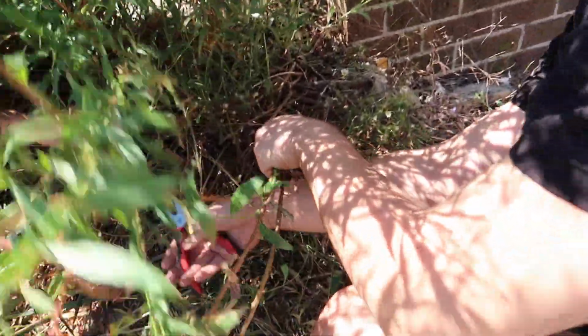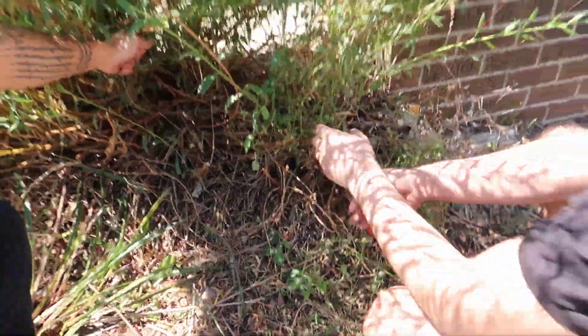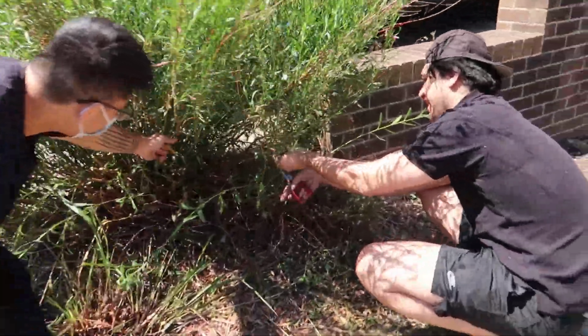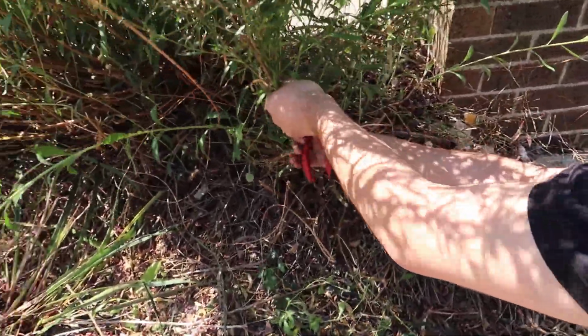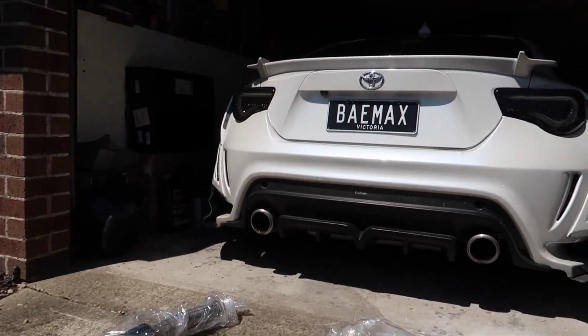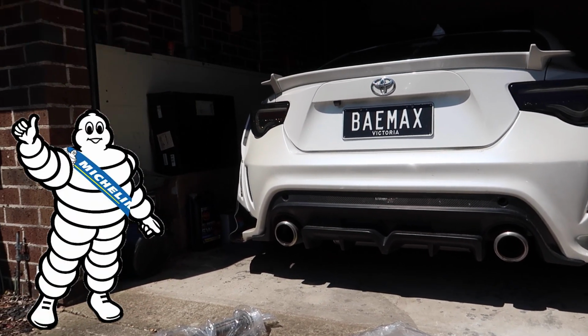Oh, what are you doing, Scotty? Is that automotive pliers? So these guys right here are doing the garden, this guy doing the old traditional hand wave, and Scotty with the mechanic pliers. He got his mechanic license and shit, you know? He's gotta use it. Facts. Damn, not bad. Hey, look at the number plate, Baymax. I'm gonna put the character here for those who don't know.